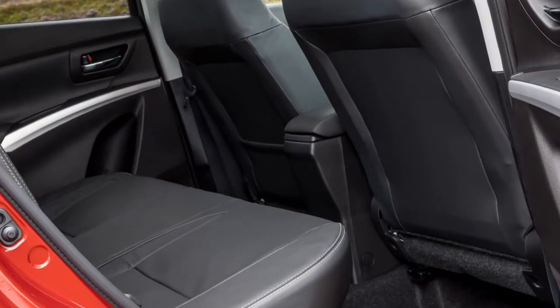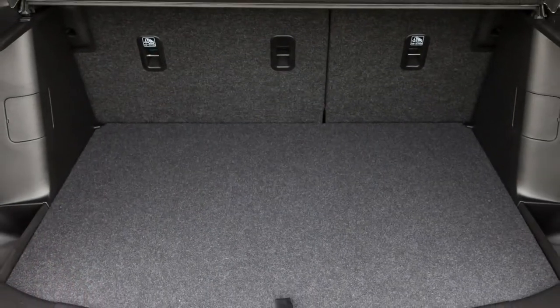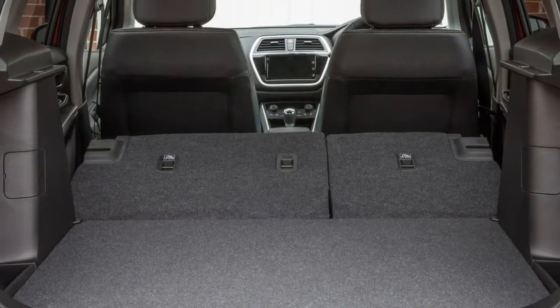The bad points of Suzuki SX4 S-Cross: lacks wow factor. Looks are an acquired taste. Steering is quite light.